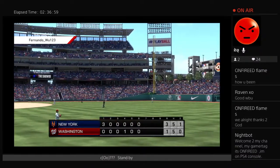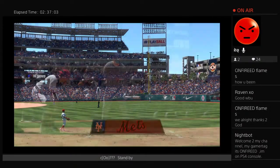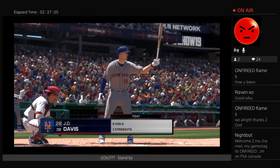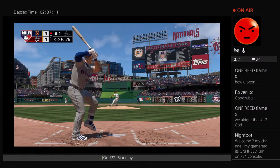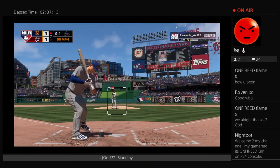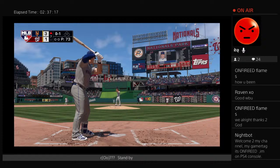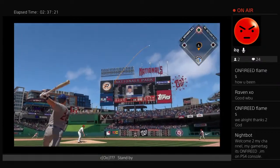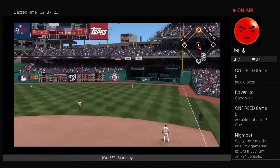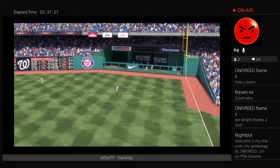Back here at Nationals Park, getting set for the 7th inning now with the Mets out on top. But first, let's check out the game summary through the first 6 innings of baseball. Now in the box, J.D. Davis. He was sat down on strikes in his last at-bat. And he takes a called strike, 0-1. Skied into straightaway right. Eaton is under it. And that's the first out of the inning.